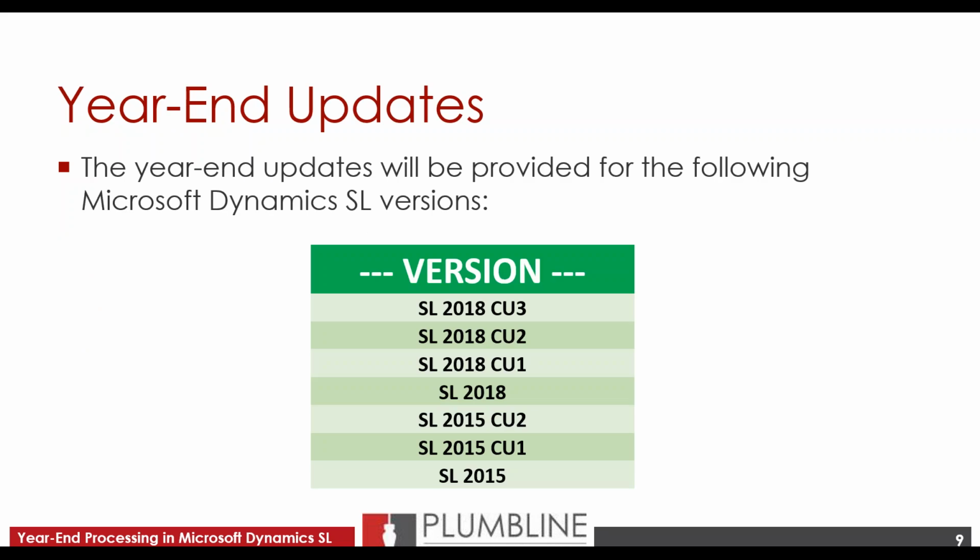So Microsoft will be providing the year-end updates in the following SL versions. This will include SL 2018, 2018 CU1, 2018 CU2, as well as CU3. And then for SL 2015, it'll be the base version, as well as CU1 and CU2.